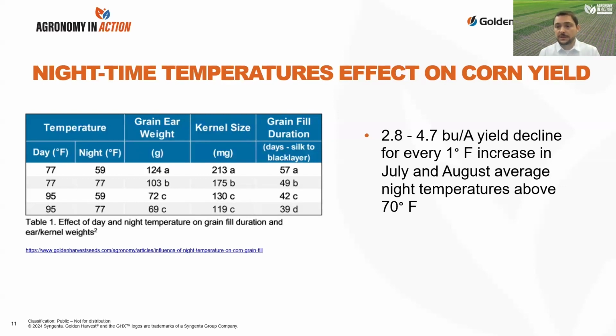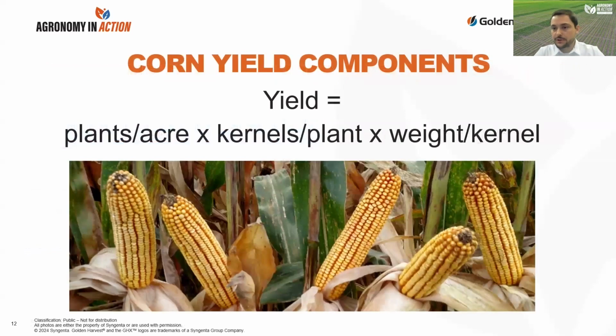Specifically, our research says about 3 to 4.5 bushels is what we decline for every degree Fahrenheit over 70. Okay, so that to me is one of the biggest takeaways. Yes, we were dry, but we did not have the combination of heat stress and moisture stress. And I think it really takes both of those to do some pretty sizable damage for yield across the Midwest here. So let's look at a couple more things as far as the yield components.